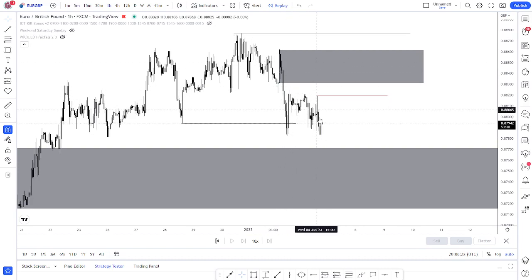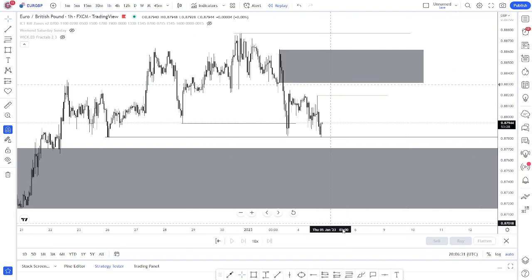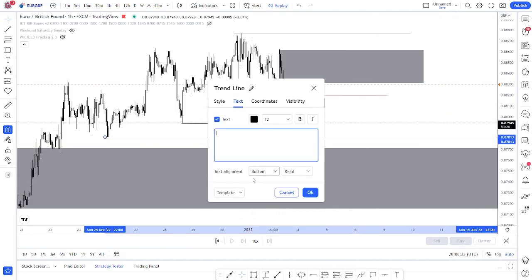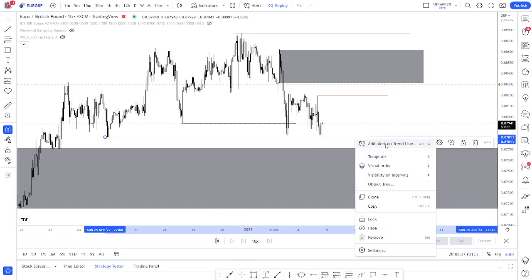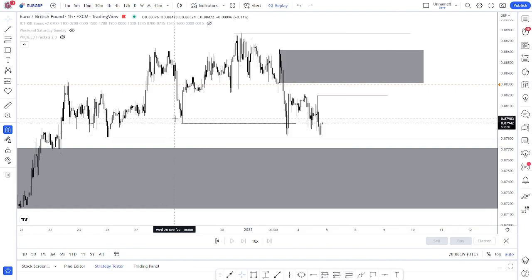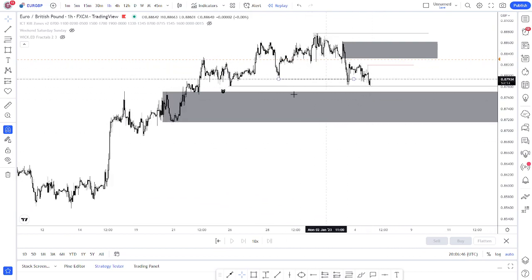Yes, we could break structure off a daily raid here, but I really want to see how this point here holds. So in all honesty, tomorrow this is the area I'll be looking at for price, alongside this area down here, which I'll also set an alert from, where we could possibly do some business, providing we take out this low and break H1 structure. So it'll be these levels I'll be watching tomorrow.